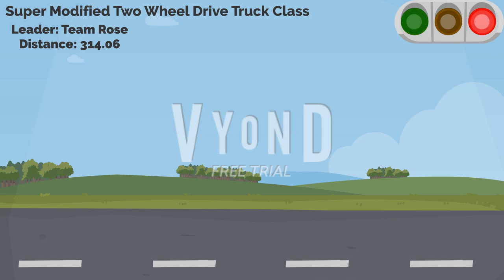Not a bad run, but it is just short of the lead, as the distance comes in at 314.4. Again, 314.4 is the distance for the back draft. Team Rose will be the winner today of the Super Modified 2-Wheel Drive Truck Class.